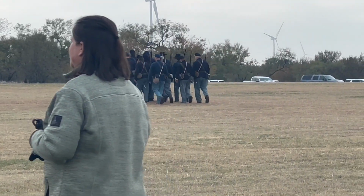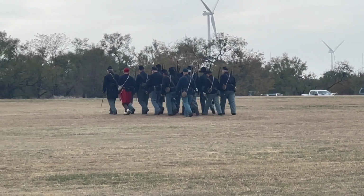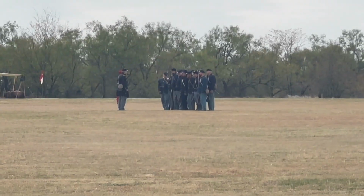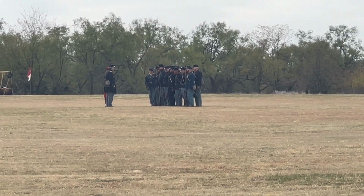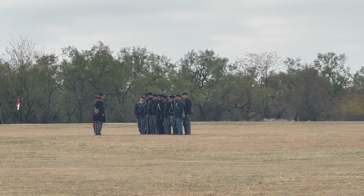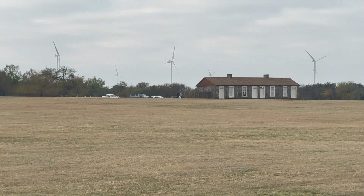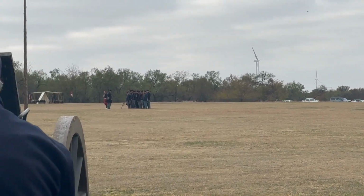So this part right here is kind of cool when they were marching. They had a guy come by and say that they were going to raise the colors, and so everybody had to stop and pay attention to the colors. And they blew a trumpet. Yeah, it's about to show it.